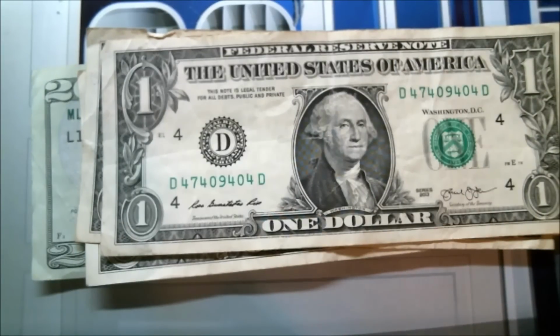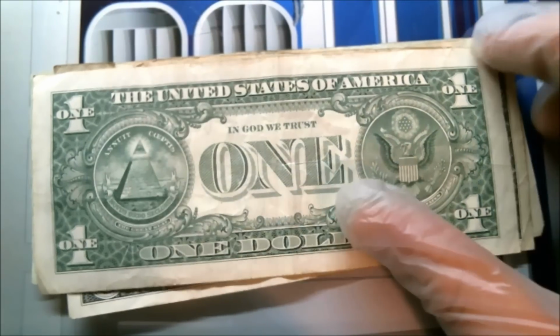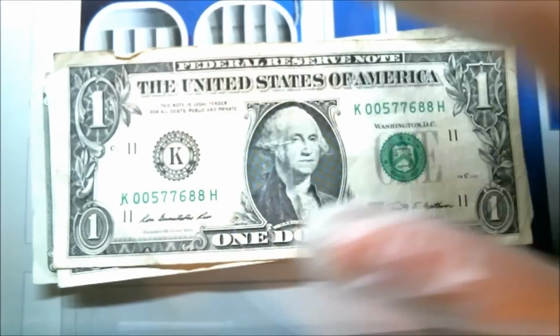Next bill. Good repetition in it, but nothing collectible. Series 2013 $1 bill. Everything's printed great on it. It's a little beat up, but otherwise it's really kind of on the high end of quality of bills we've come across in this daily bill search video. See the back of the bill. Everything's still, you know, looking good. Good old $1 bill. A little bit beat up and nothing collectible, but hey, still $1. Let's move on.